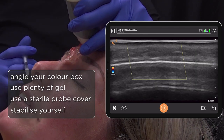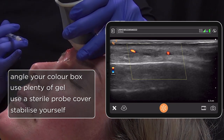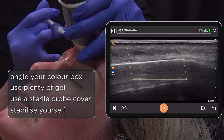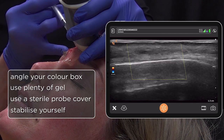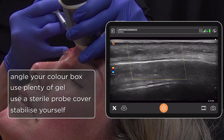Stabilize yourself. You can see here I've got my hand rested firmly on the patient's head, and that's really important for stability. Don't be afraid of using parts of your patient's face as a rest. It will improve your precision immeasurably rather than attempting to hover awkwardly over your patient's face.